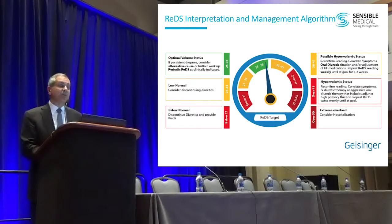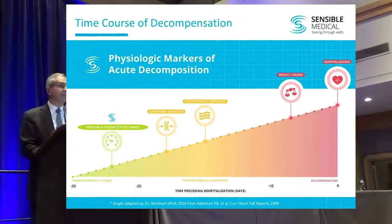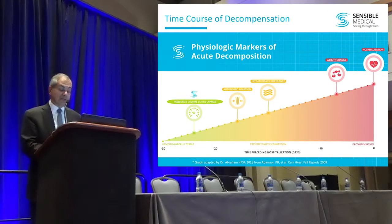And when you think about the time course to heart failure decompensation, and you've all seen this slide or a slide that looks like it before, this is adapted from a widely cited paper from Phil Adamson, showing the time course to heart failure decompensation. The earliest physiological changes which can be detected are increases in intracardiac and pulmonary artery pressure and increases in lung fluid content. And this is perhaps why CardioMEMS and ReDS are emerging as two of our most favorable technologies for guiding the management of heart failure patients.